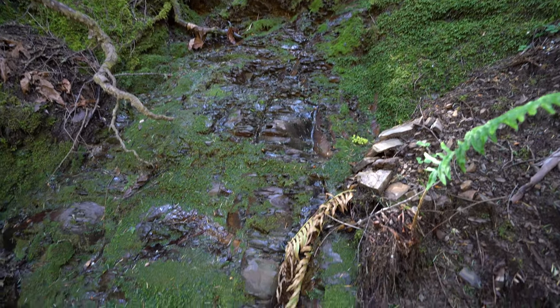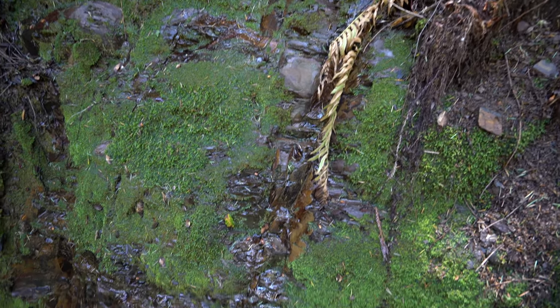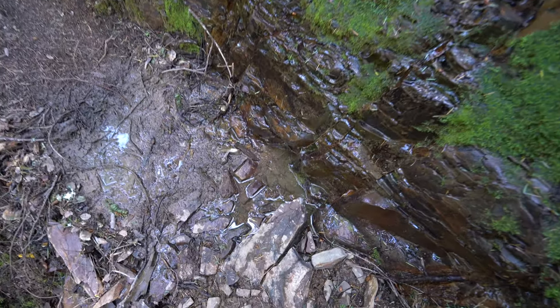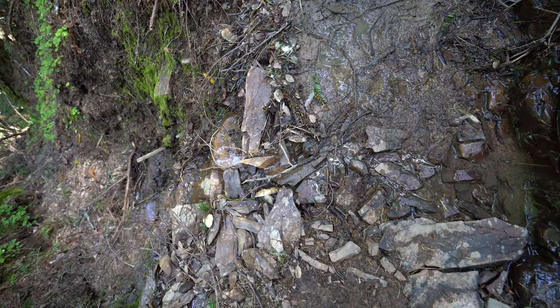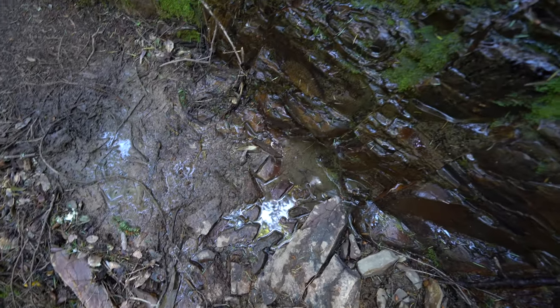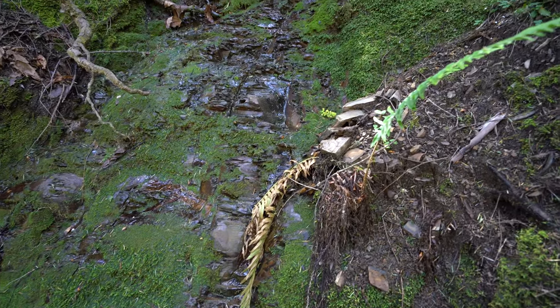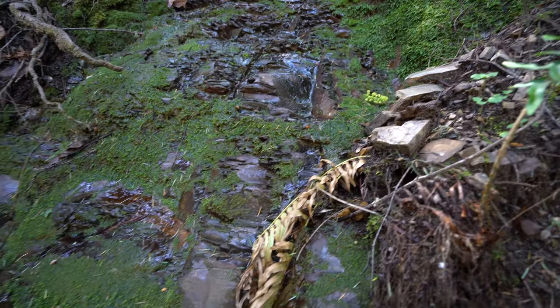Okay, so I hear water, rushing water, and then I came across this, which is probably not making the sound that I'm hearing in the background, but nevertheless, I guess if you were super desperate, it could work. Not terrible, but I'm hoping that there's going to be something a little bit more flowing just down the trail a bit, and then we'll get filled up.